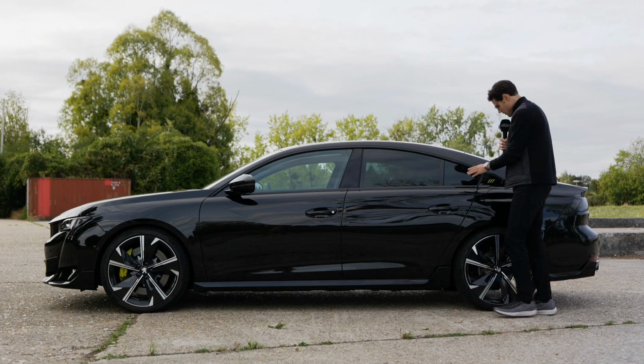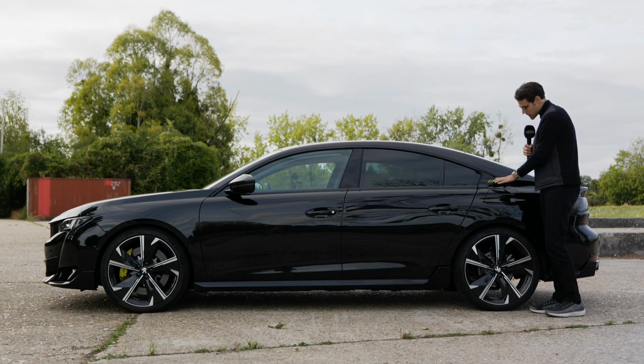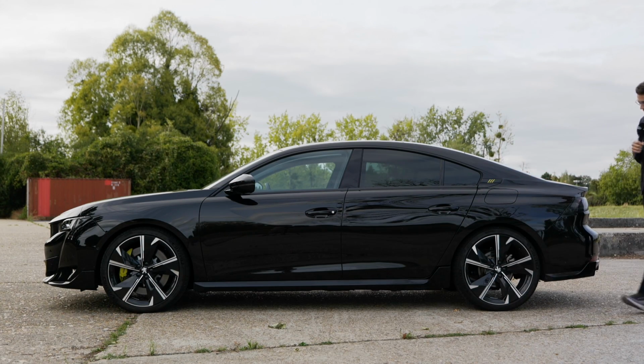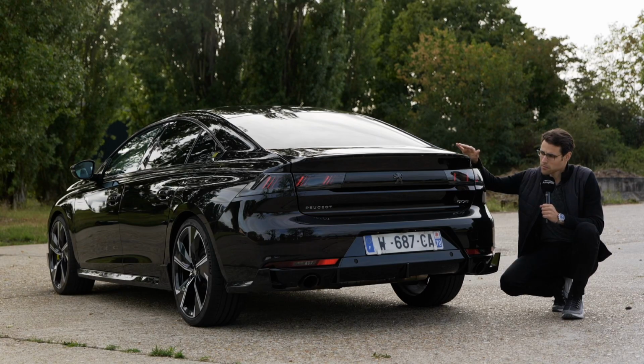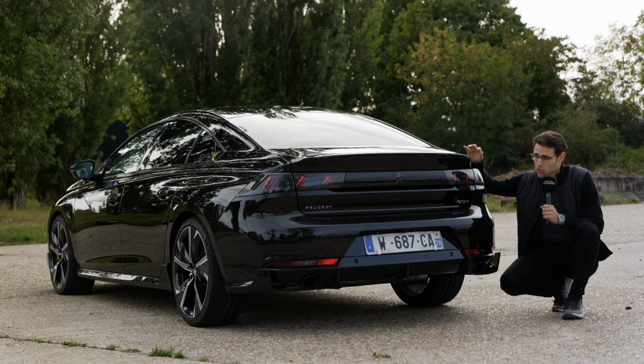And here in the side profile, once again, we have these 3 stripes. They also resemble a little bit the tail lamp design, and again with this unique color for the Peugeot SE models. By the way, this one being a prototype model, there might be some nuance changes for the very final model, but it's almost final.